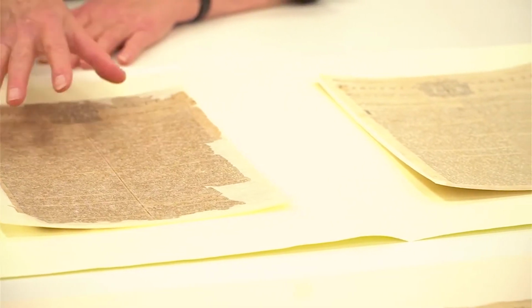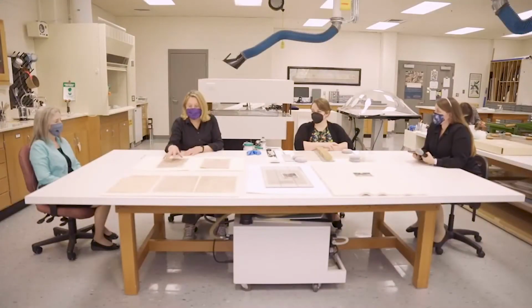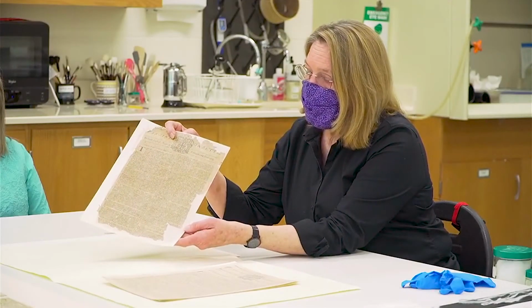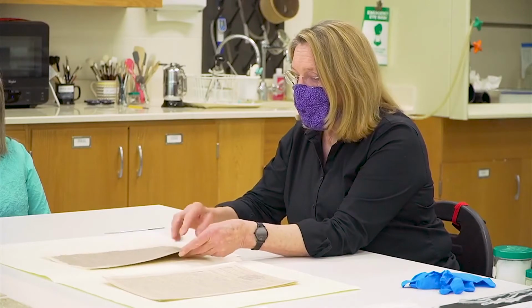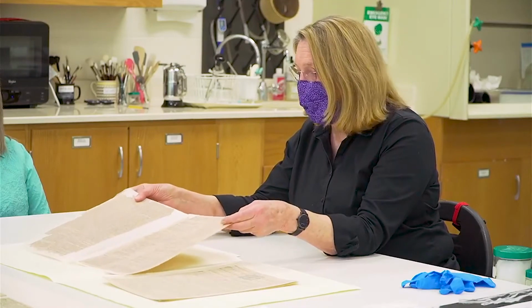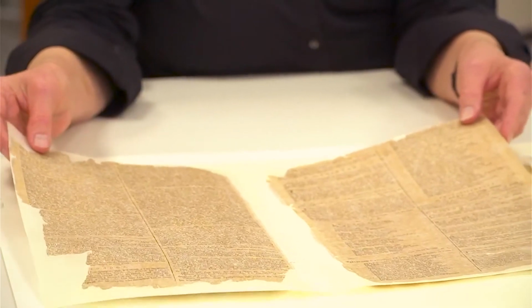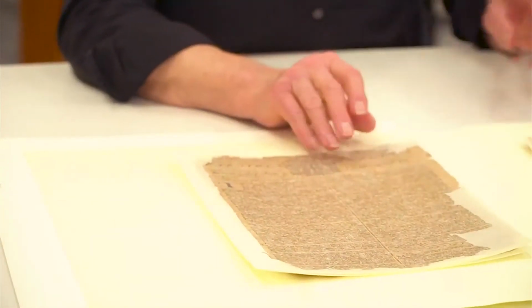Heat and light are known to cause cellulose, which paper is made from, to darken. The associated condition is brittleness, and that is certainly part of the reason why there are a lot of losses along the edges here. But you can also see that the tissue and the plastic are becoming slightly yellow. As I mentioned earlier, the way the cellulose acetate degrades, one of the byproducts is acetic acid. Paper doesn't like to be in an acid condition.